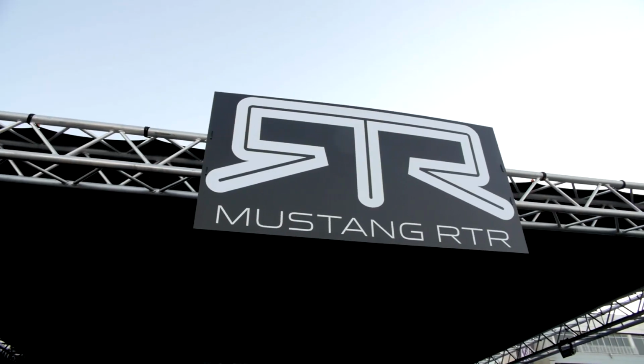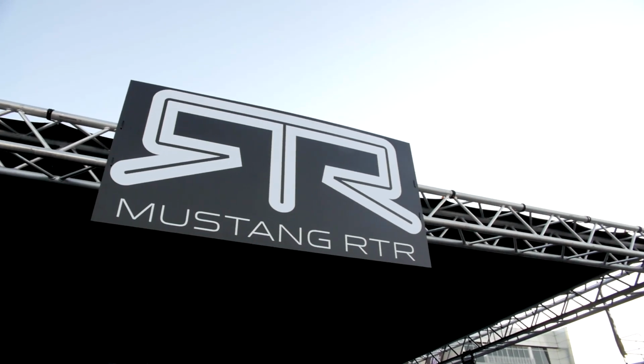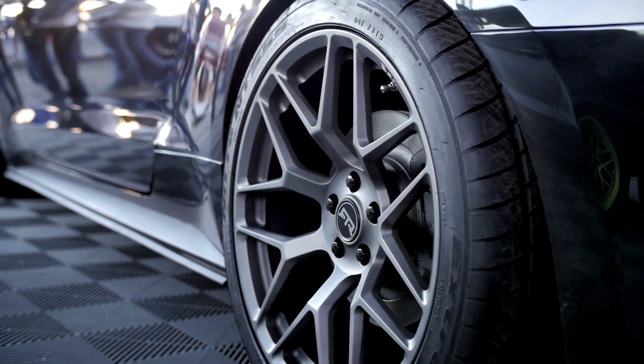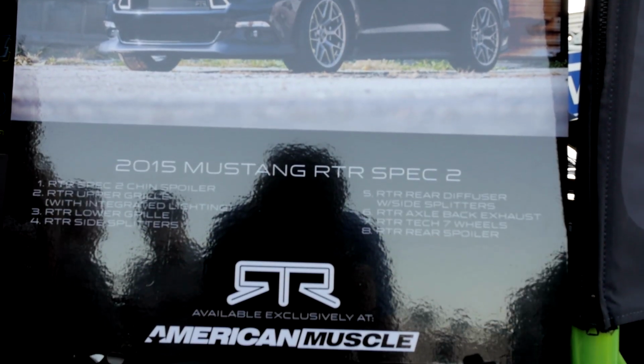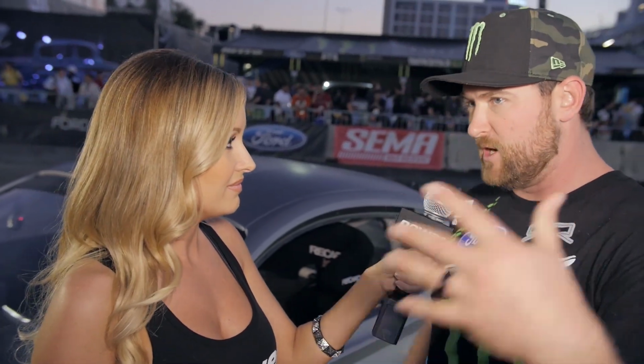We've been in the Mustang scene since 2009 with Mustang RTR, and I've been driving Mustangs for 10 years. It just made sense for us to work with a group that is so professional and has great customer service. Working through them, we can control our pricing, and it makes sense for us to have one outlet in the aftermarket. They fulfill all of our needs as far as what a retail partner should. So we're rocking and rolling with it.